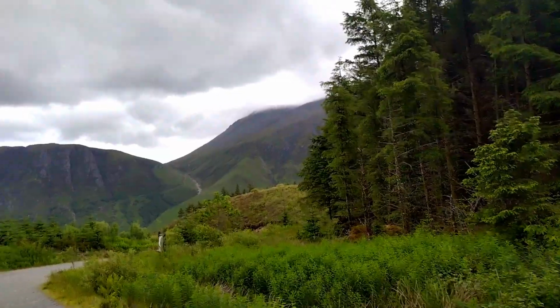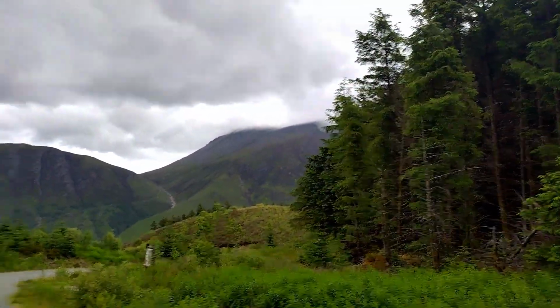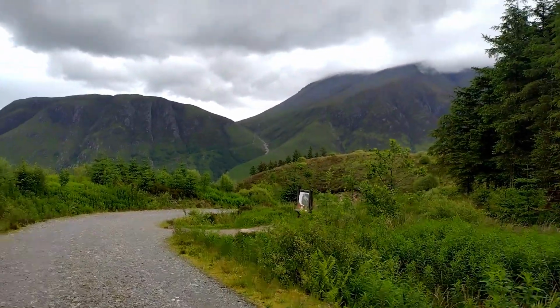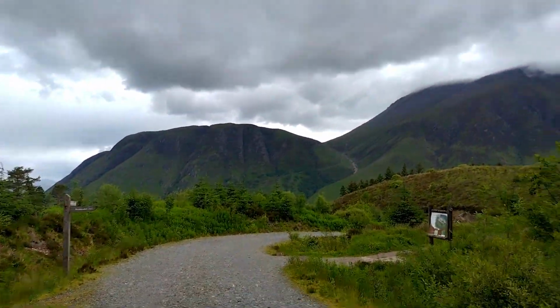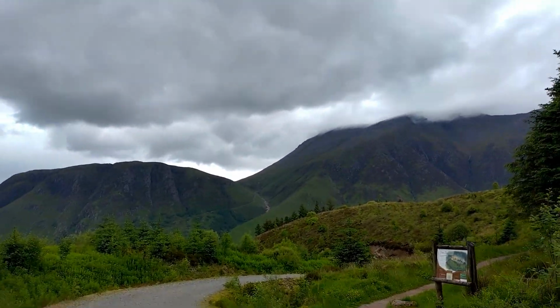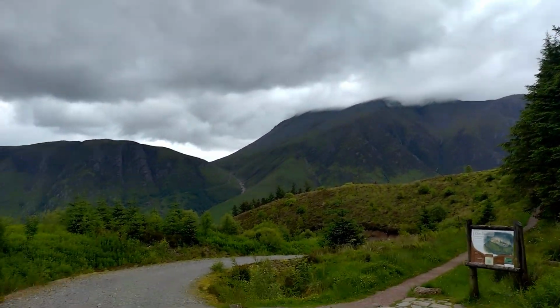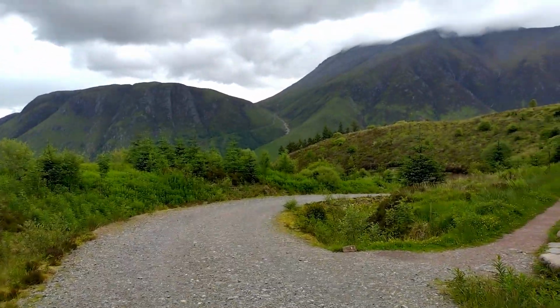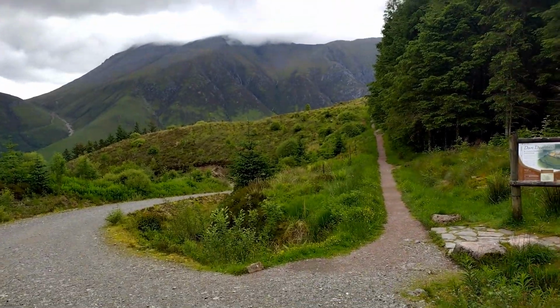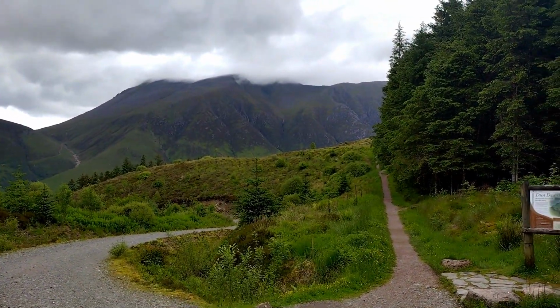Well, that big mountain is still not playing ball. There is still a lot of cloud on the top. The path up it goes up the side of the smaller promontory there and then heads up. It's apparently quite an easy path for such a tall mountain because it was the way to an observatory. They built a road up there.